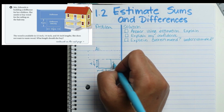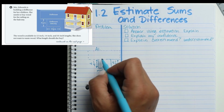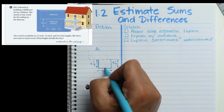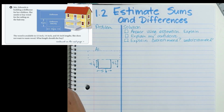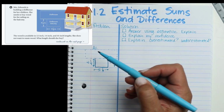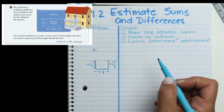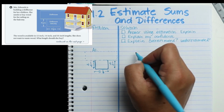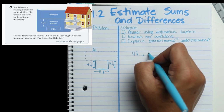And this is also 4 1/4 inches, because the balcony has 3 rails. So I need to estimate how much of those does she need, 12-inch, 14-inch, or 16-inch. So I need to look at these 3 measurements.